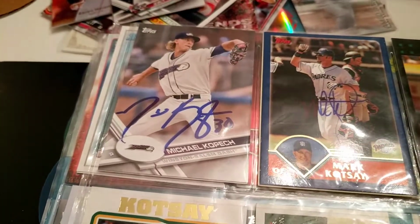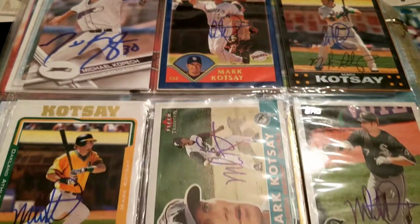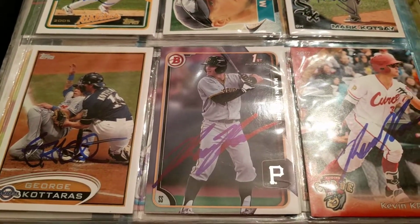There's a Michael Kopech, 2017 pro debut. You got Mark Kotsay. Got a lot of Mark Kotsay if anybody needs him, is interested in purchasing.